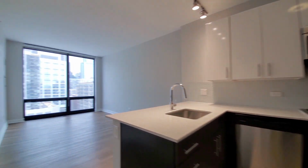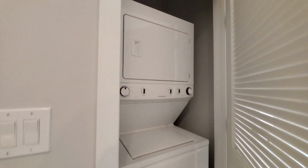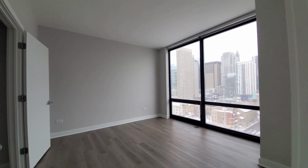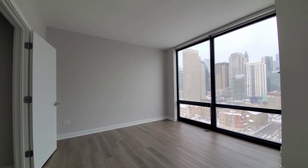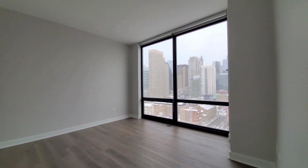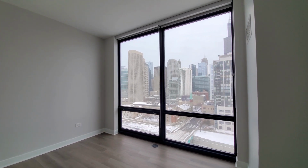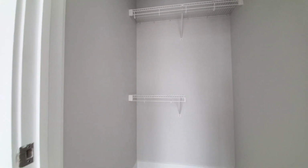Heading back toward the bedroom, looking at a full-size stacked washer dryer behind the louvered door, and a really generously sized bedroom. Plenty of space to accommodate any size bedding, additional furniture, home office desk if you prefer it here, and you have those great floor-to-ceiling windows. There's a shallow walk-in closet.